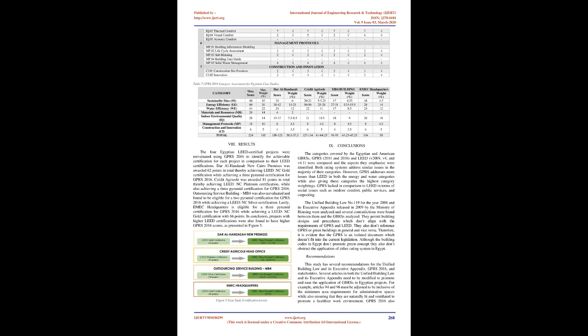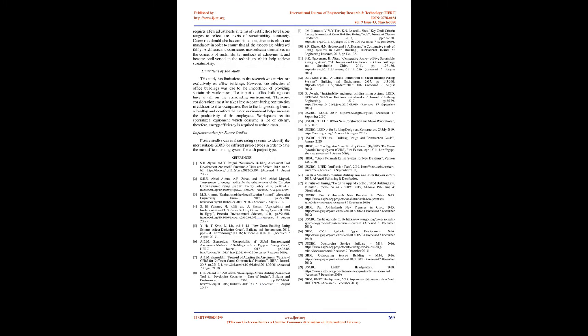3. M.G. Evaluation of the Green Egyptian Pyramid, Alexandria Engineering Journal, 2012, pages 293-304. doi.org web link, accessed August 7, 2019. 4. S. El Yamani, M. Afifi, and A. Hassan, Applicability and Implementation of U.S. Green Building Council Rating System, LEED, in Egypt, Procedia Environmental Sciences, 2016, pages 594-604. doi.org web link, accessed August 7, 2019.